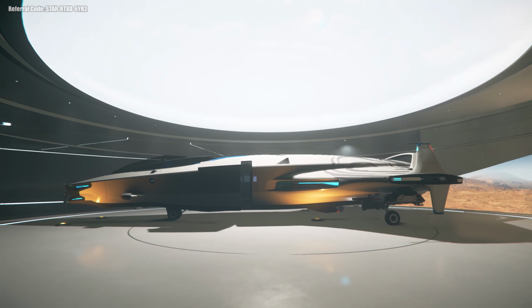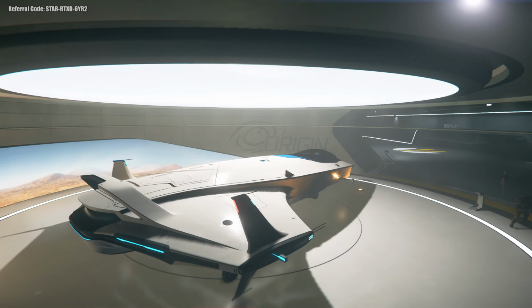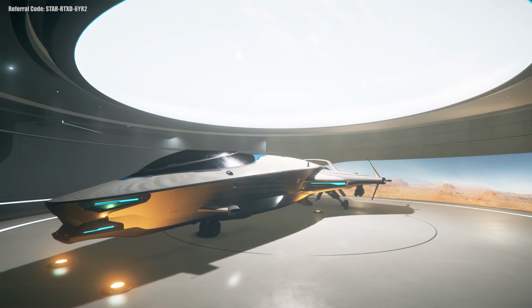Now, as I said earlier, everybody was given one of these on their account already, so if you haven't already flown it around New Babbage, then now really isn't the time either. Not worth your time, I'm afraid.